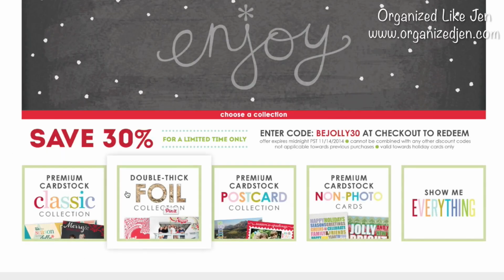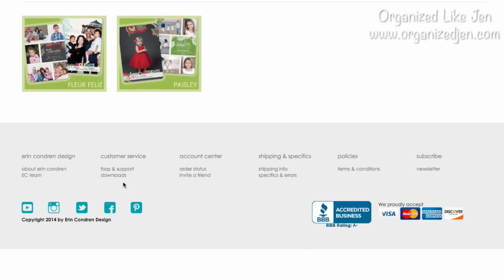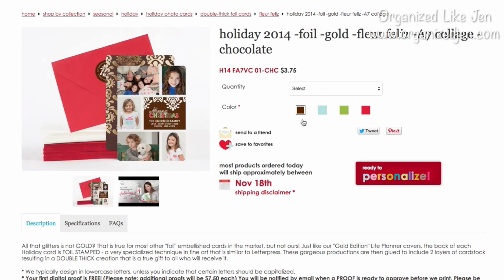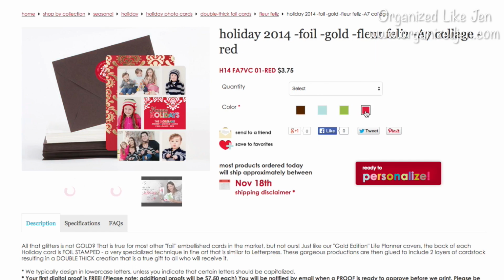Then there's the double thick foil collection, and I just fell in love with these when I saw them. So there's 2 designs. There's the Fleur-de-Lis and the Paisley. I ordered the Paisley, obviously, but I'm going to go through both with you. The Fleur-de-Lis comes in 4 different color options. There's red, green, brown, and blue. It has a gold foil. It's double thick, so it's a 260-pound cardstock.